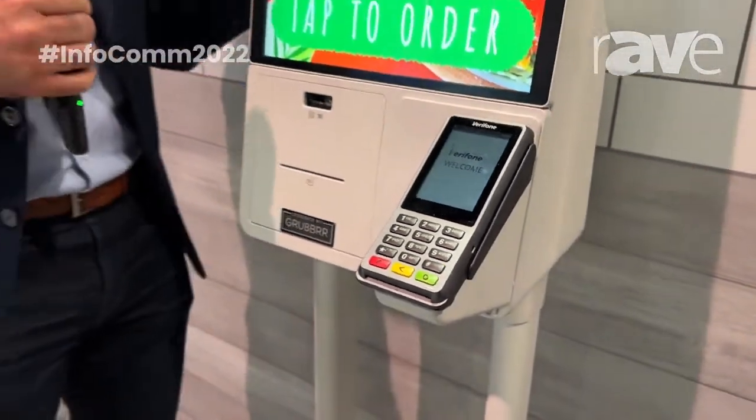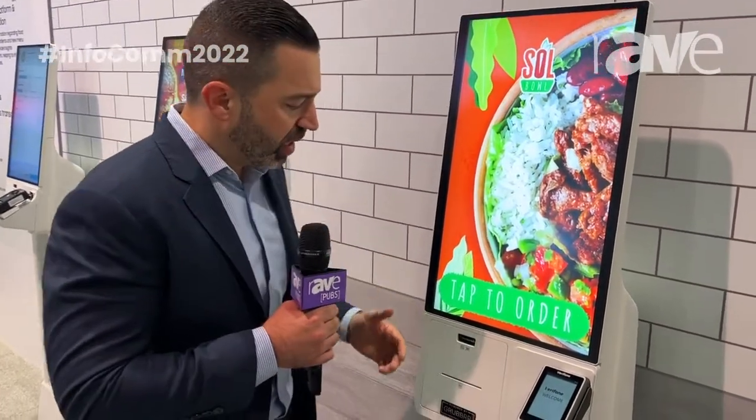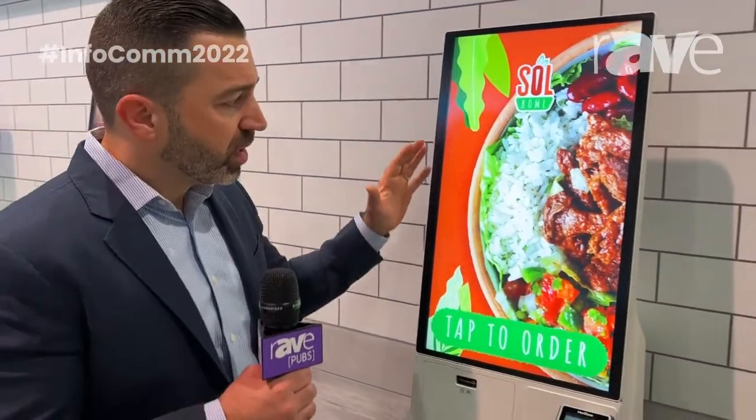All of these components can now be had on a countertop version for roughly $2,500. If you add the pedestal for the freestanding unit, you're talking roughly $3,000. That is in stark contrast to what they used to cost roughly 2 years ago, when kiosks were on average $5,000 to $10,000. So let me show you the software.